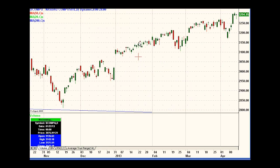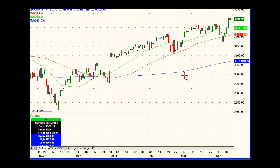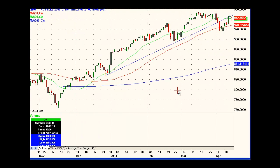NASDAQ Composite is not as bullish as the rest, but we know that, but it did have a bottoming tail hammer on Friday, so we'll see if that has consolidation in this area and or pushes higher. And as usual, the Russell, which I think is really kind of a tell, continues to lag and is nowhere close to making highs.